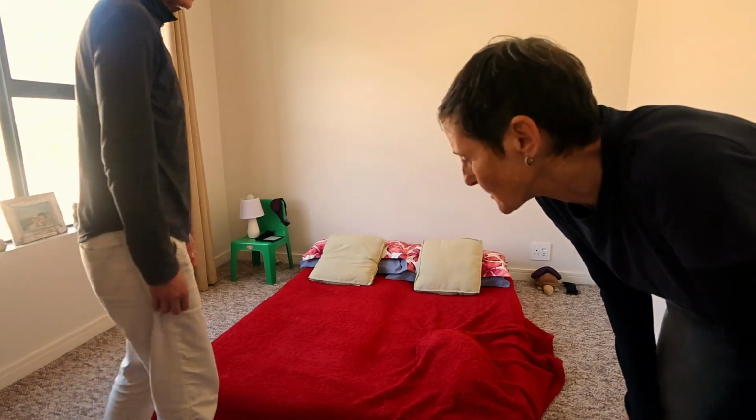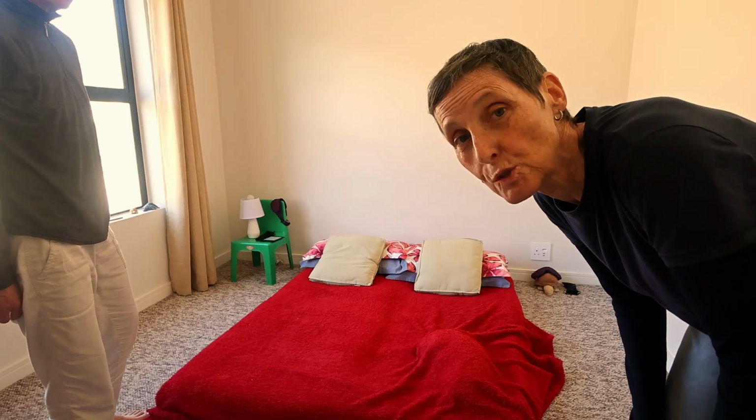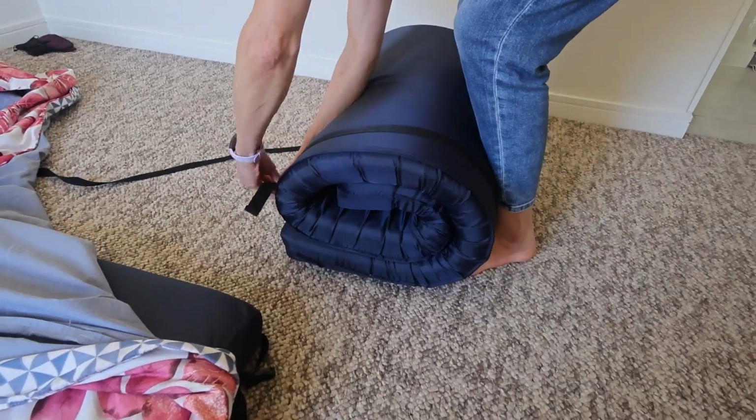So this is our bedroom. As you can see, we don't have a bed. We have two camping mattresses, which can be rolled up. They're super light and they can be moved around.